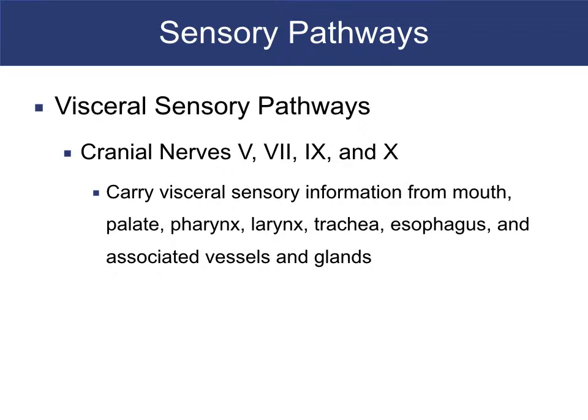How does this stuff get from inside of our belly up to our brain? Well, it usually jumps on one of these nerves, and a lot of them are cranial nerves. This is the big one it jumps on. It jumps on the vagus, the vagabond, remember? So although the vagus nerve carries information down, it also carries information up.